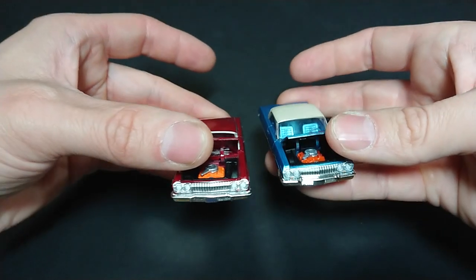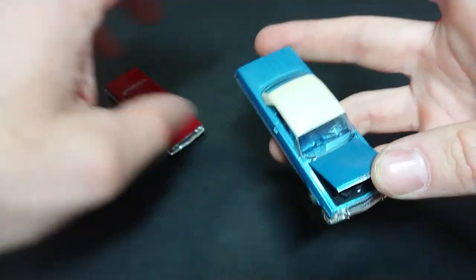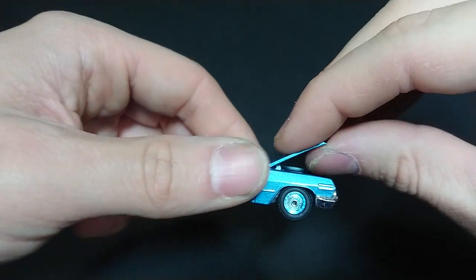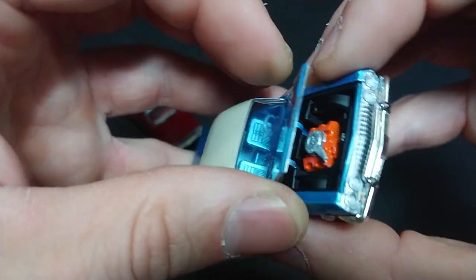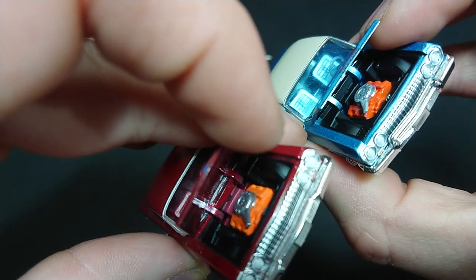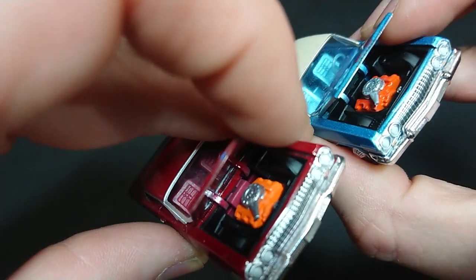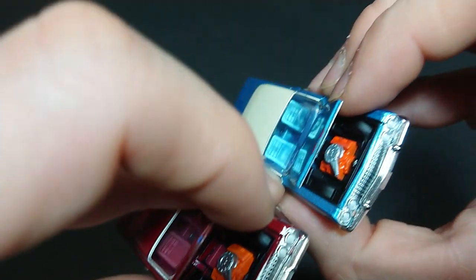So the bad news is this one, the hood doesn't open quite as much as the other one. You can see there, it doesn't want to open. That one will fall, but at least it opens this one. I don't want to break it. And there's the 409. So if this one has the 409 too, I will not be thrilled. But it looks like it does. So there you go, fans and friends. Both of these 1963 Impalas have the 409 engine.